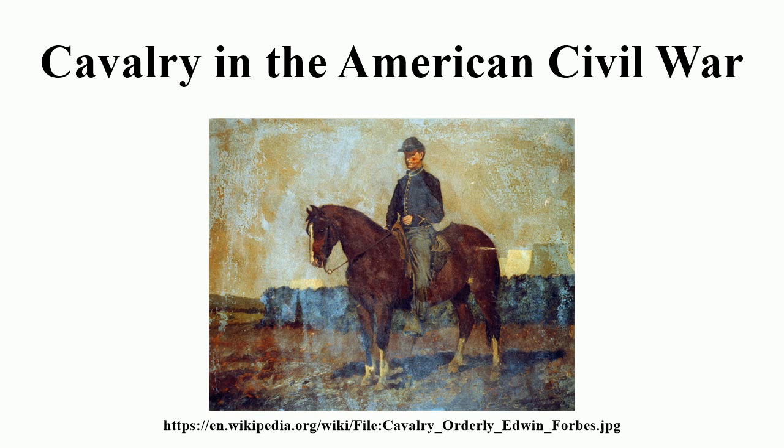Irregular forces were generally mounted forces. There is little commonality as to their weapons. In general, any available were used. The Confederacy produced the most famous irregular leaders, including William Clark Quantrill and John S. Mosby.